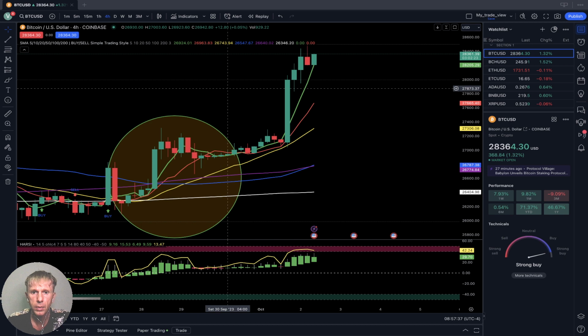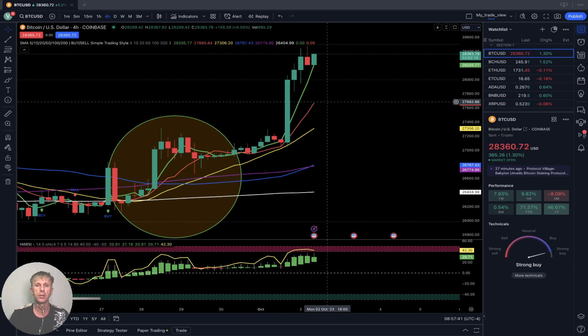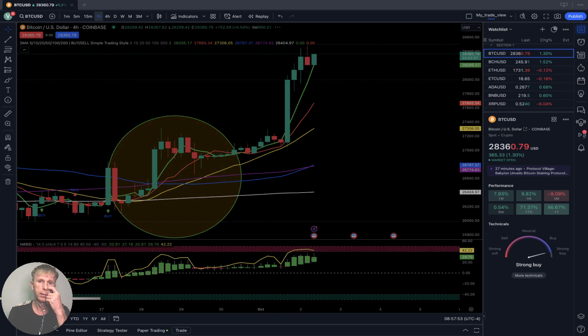On the 4 hours time frame, nice bullish run. The last bar disconnected from SMA 10 and 20. And RSI is in overbought territory. You see, it's very overbought. It definitely wants to have some correction. That is on the 4 hours time frame. Let's see the 1 hour time frame.